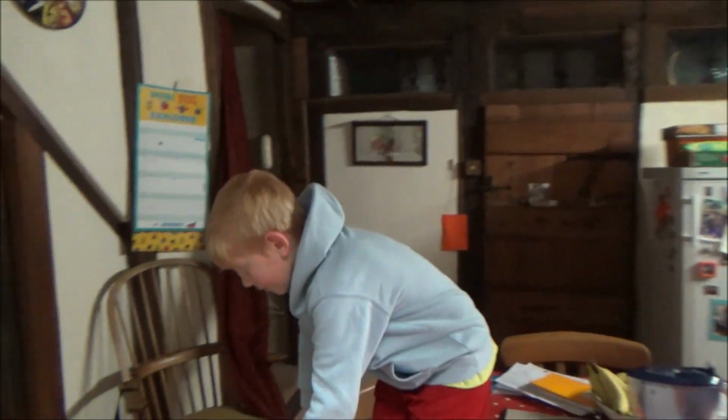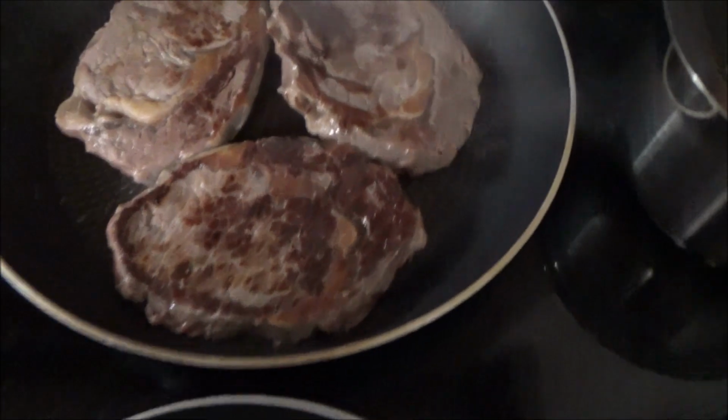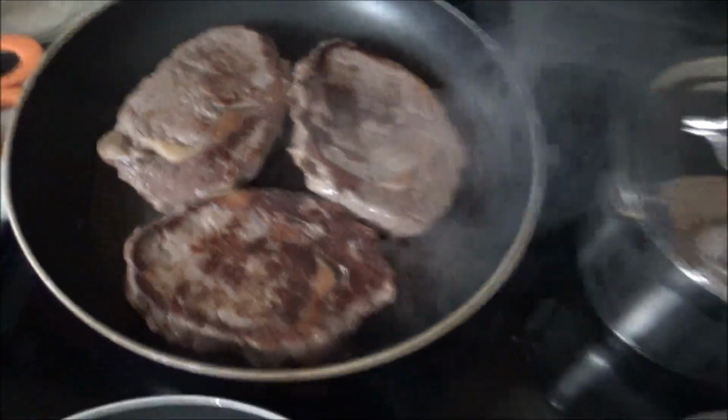Right, I better turn my steaks over. Thank you, Harry. You're welcome. I'll give you a shout when it's ready. Right, let's turn these over. They are smelling lovely. Oh, do you know what? It's just got that nice aroma in the air of a cooking steak.